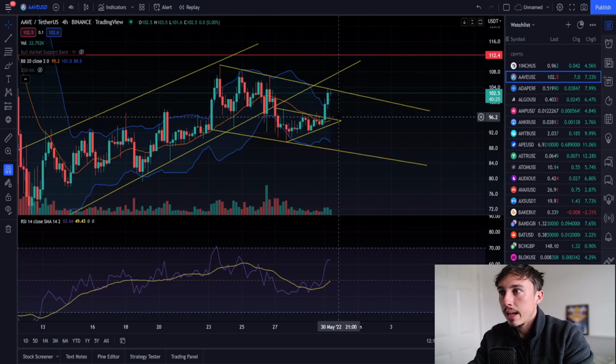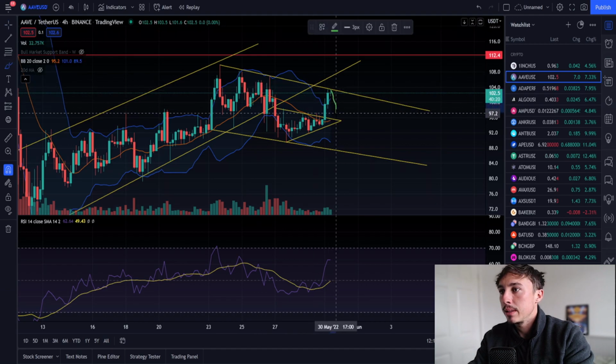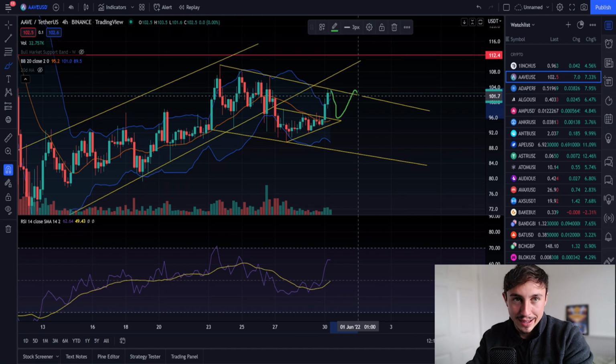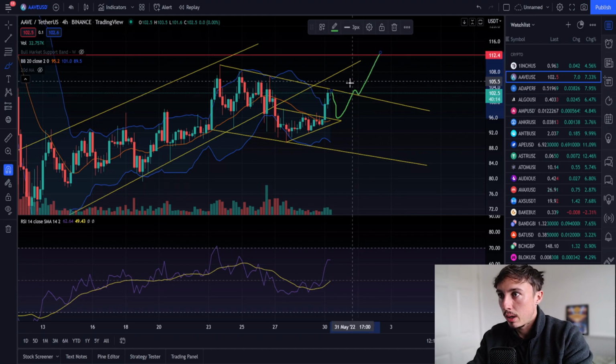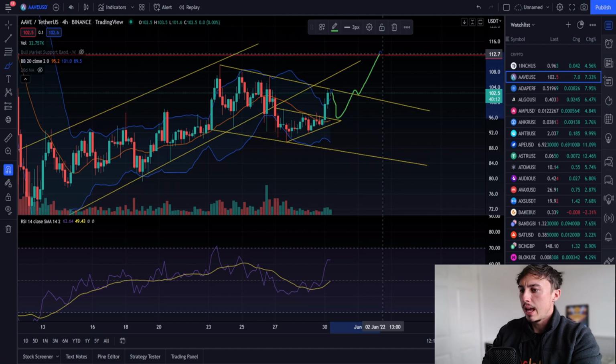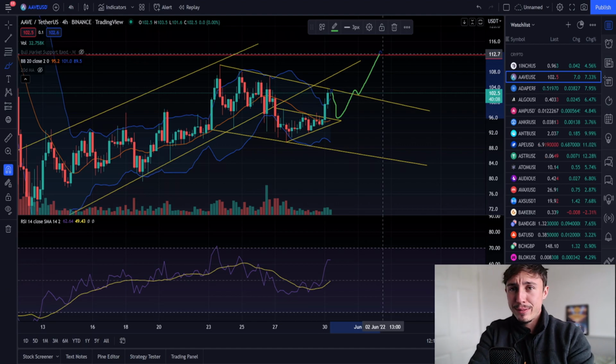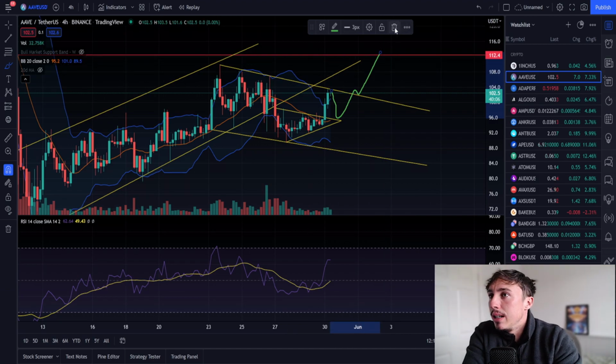So we could still come back down, retest this symmetrical triangle before basically moving back up. Maybe something kind of like this. We come back down and then back up through the channel and then retest as support and then blast off to around $112. So that's what I'm looking at the moment on the AAVE side of things. I think that's a realistic outlook.